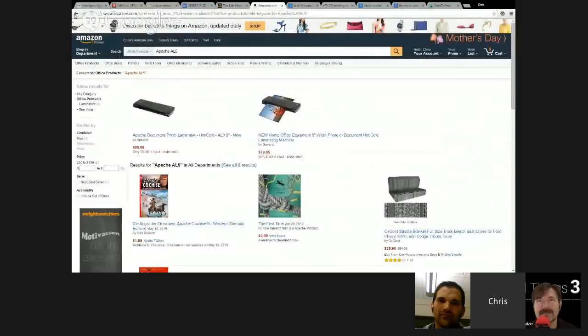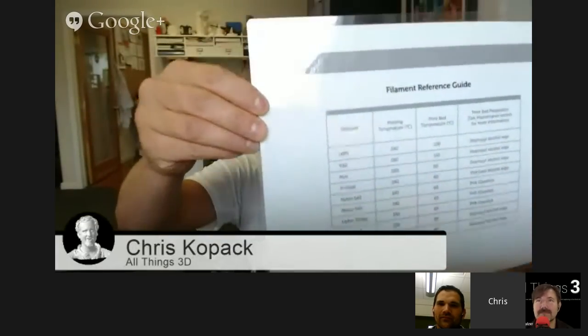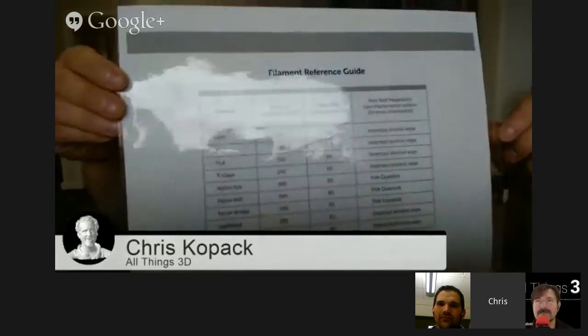Whatever it was, it was $18. I just bought this. It was $18 when I bought it. And what it lets me do is print out filament reference guides, anything I want, and quickly, cheaply laminate them so that it's not like throw away.